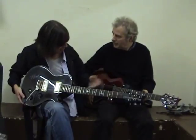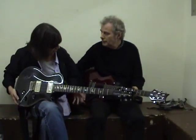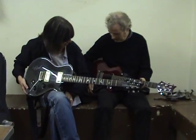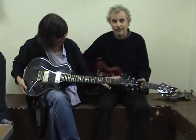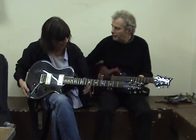As well. Well, it's basically a copy of a '57 Les Paul TV. If you were to put a '57 Les Paul TV side by side, you'd be hard pressed to tell the difference. I can't play this. You can, well, play that. I use this one for my slide stuff, and it's an awesome guitar. Do Red House on this.